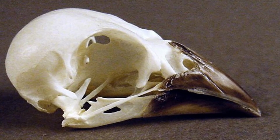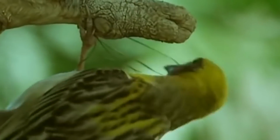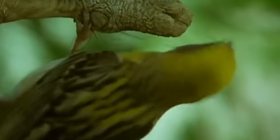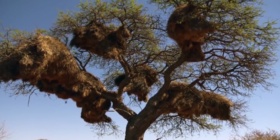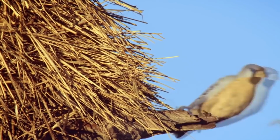Scientists believe that the weaver family occurred in the mid-Miocene era. That is, they've probably been weaving their nests for 15 million years already. And if you haven't died out over such a long period, then you must definitely know your business. You can not only afford to build unusual nests, but also to invent a couple of rituals. Well, I don't know, like a housewarming?